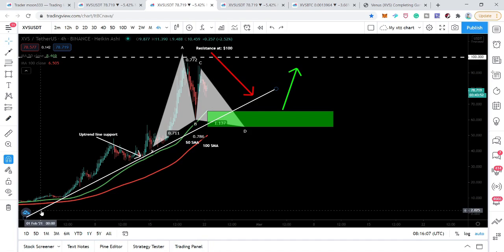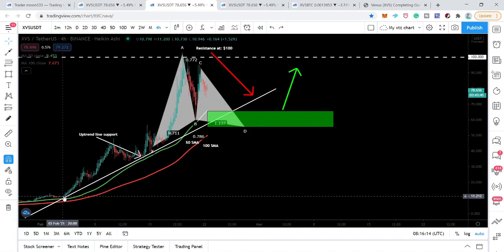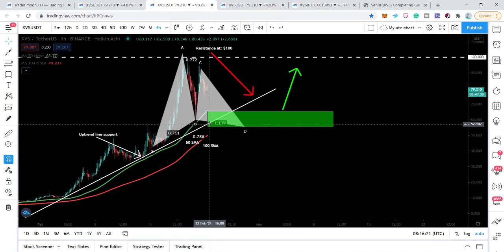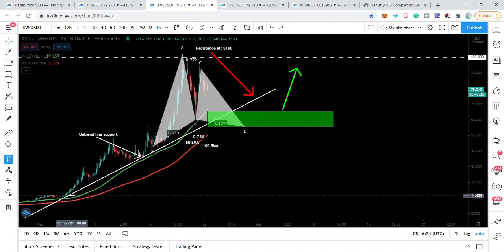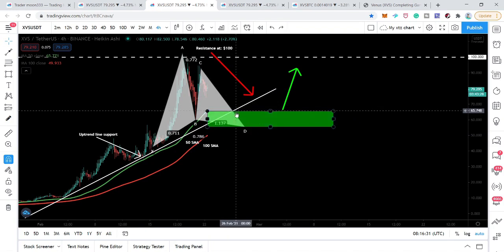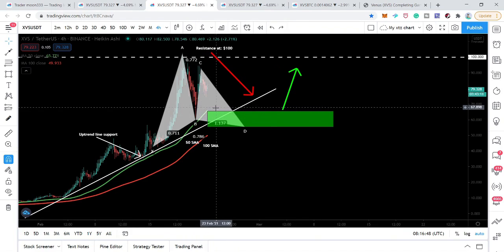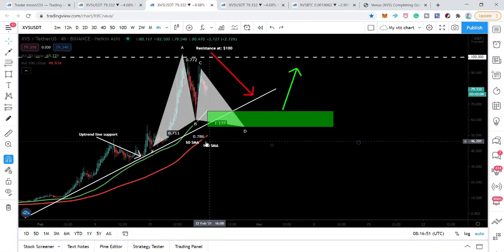Here we can see that we also have a very strong uptrend line support, and this trend line support has not been broken since the first week of Feb. So far it has been acting as a very good support. Whenever the price action moves to this support, it gets bounced from it, and I'm expecting that this time, if the price action completes this final leg of the Gartley, since this trend line is within this potential reversal zone, the price action can move from this area. We also have the 50 simple moving average support almost within the potential reversal zone, and the 100 simple moving average below this potential reversal zone.